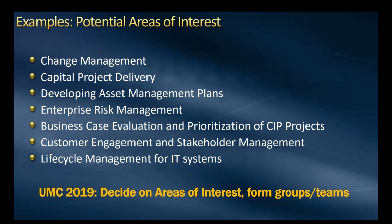The next one, to keep this moving along, is business case evaluation and prioritization of CIP projects. A lot of you have identified this as a challenge area. Some of the benchmarking activities that we've done have singled this out as a major opportunity area. Then looking at customer engagement and stakeholder management, looking at the interface to the outward-facing processes that you have in your organization and ways in terms of best practices, but also documentation of those customer engagement and stakeholder management processes. And the last one, just food for thought, is lifecycle management for IT systems. So the idea that we often have application by application by application development happening for IT systems without coordination across those IT systems and without managing the whole life cycle of those IT systems.